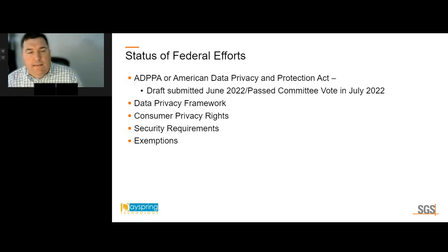There is one act that has actually just as of July gone through committee vote. So it has the potential to go to the House floor. It does have a lot of the similarities that we've talked about in some of the state laws, and I'll talk about even in the international laws. But the idea, again, is protecting consumer rights, levying fines or punishments to organizations that are not managing personal information and consumer data, and fulfilling the rights that consumers request. And of course, there are exemptions to this. There will be maybe planned enforcement by the FTC as part of this. But as I said, to this date, it's not in place yet.